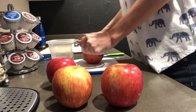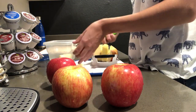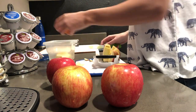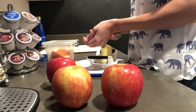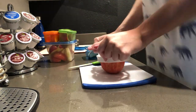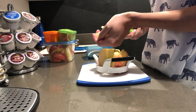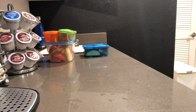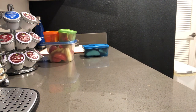Now it is time to cut up the apples like I mentioned earlier, so I'm just going to go ahead and cut those and place them in little containers for the week. I'm going to put those dishes in the dishwasher and start that, and then I'll put the apples away and finish cleaning up the counter.